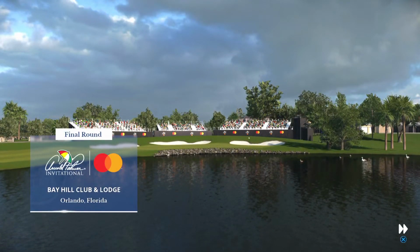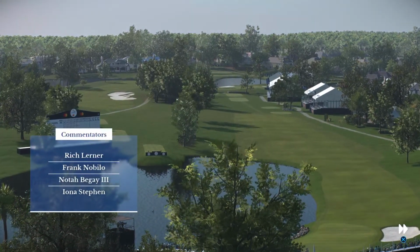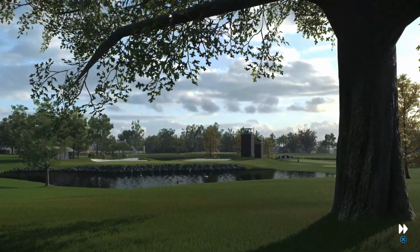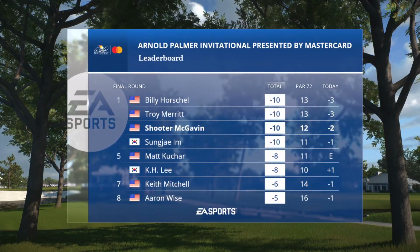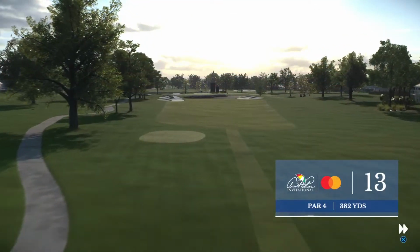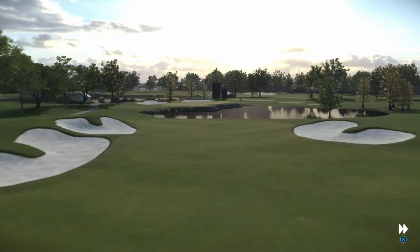EA Sports, and the PGA Tour so proud to present the season-long race for the FedEx Cup. Today, we bring you live final round coverage of the Arnold Palmer Invitational, presented by MasterCard. Well, we have already seen 3 scintillating, sometimes spectacular rounds of golf. By the time twilight comes calling later today, we will have a champion as we check the Sunday leaderboard.